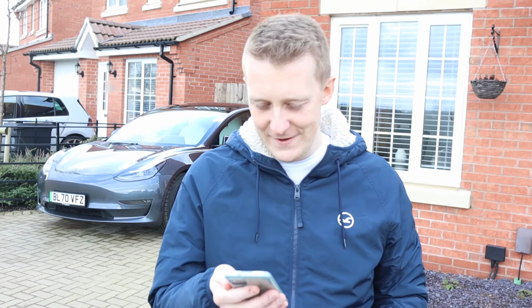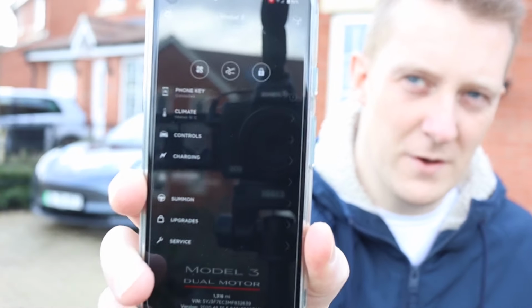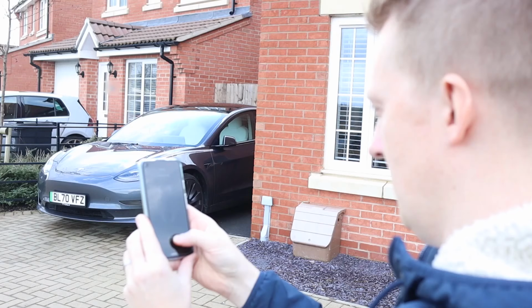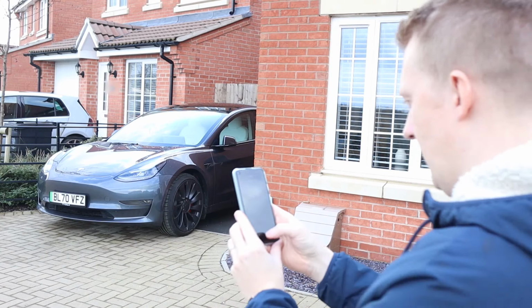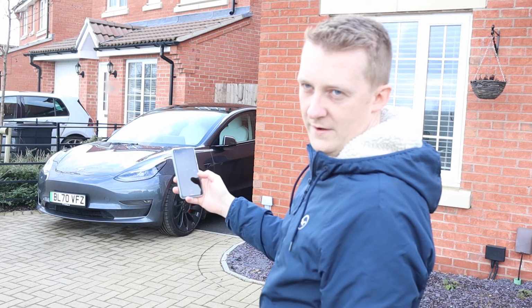Right then, should we go find out what the difference is? Okay, as you can see, the car is on the drive, and I'm going to try summon. Okay, so within the app I now have summon as an option. Disconnected from vehicle, reconnect. I've seen some videos where you need to be fairly close.